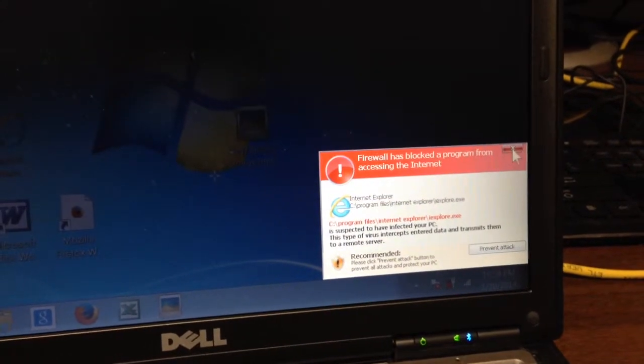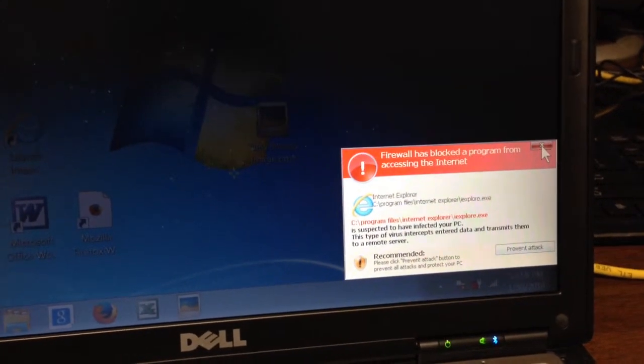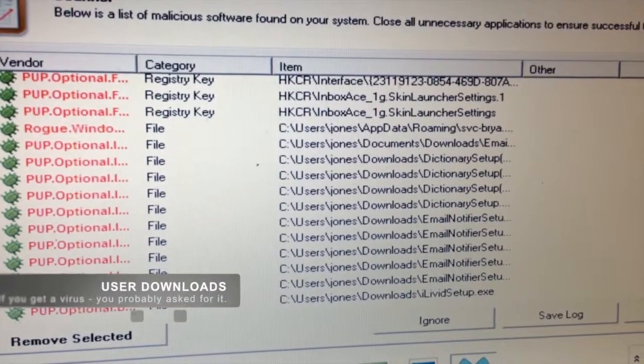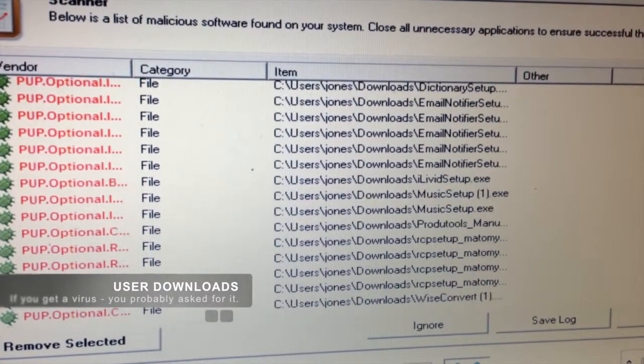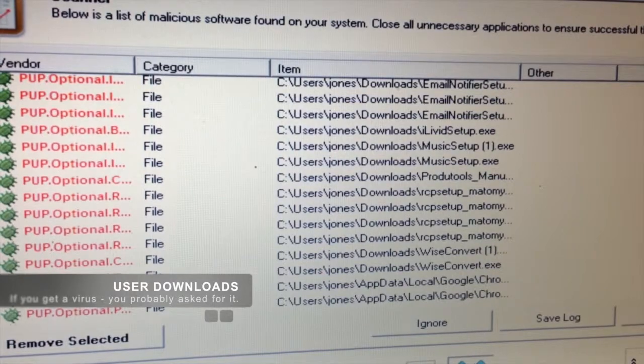You know, I always tell everybody that most of the time, especially on Windows, if you get a virus on the machine, it's because you asked for it. Might not have meant to, but it's because you asked for it. If you take a look at this computer, almost all of the infected files are in the user's download folder. That means that he explicitly clicked download and downloaded these executable programs and then installed them, thus infecting the machine. If you got a virus, you probably asked for it.